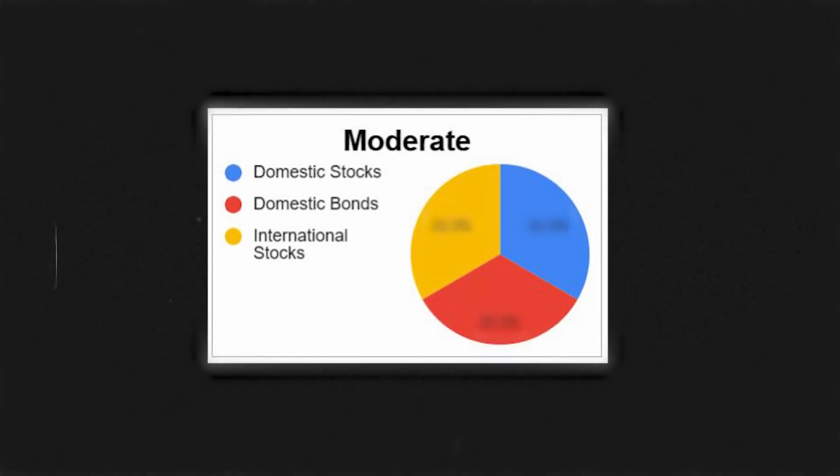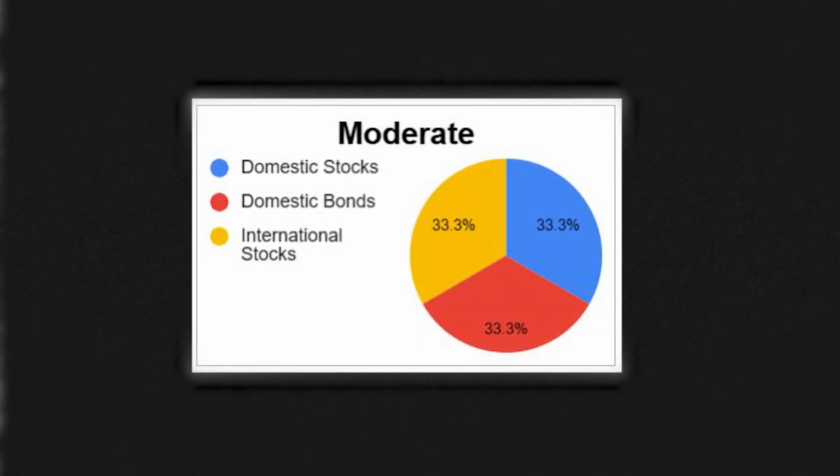The second approach is a moderate approach, and I'm going to show you the real world example of me doing this in a second, but what we are going to be doing here is splitting 1/3 toward each asset class. By doing this, you are exposed to equal risk to all of the markets, and is why it is considered a safer approach than being aggressive, where you're heavily invested into domestic stocks.